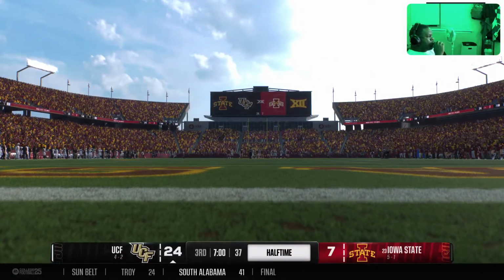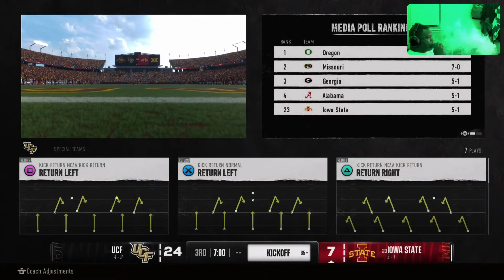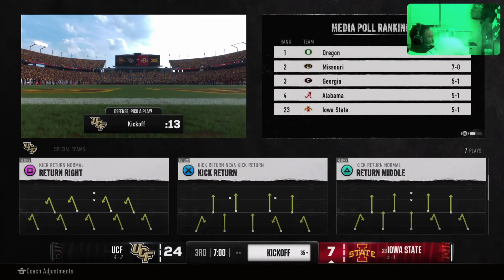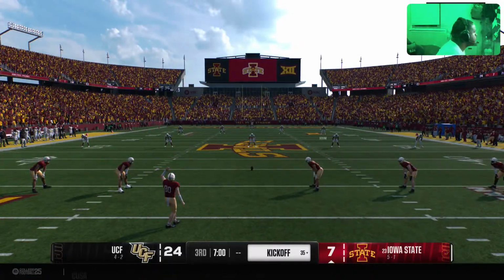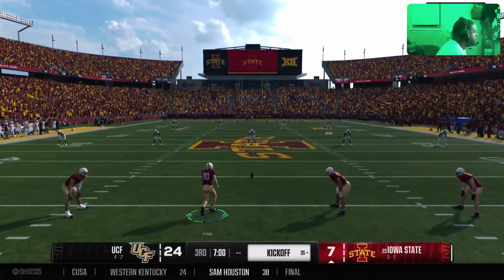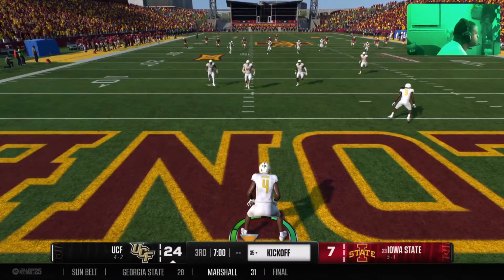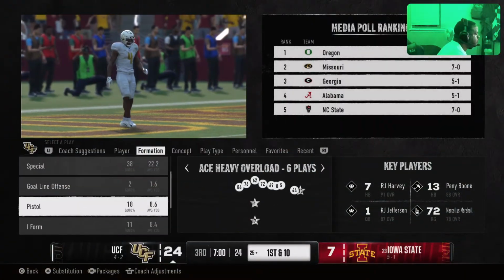That means it's time to join Kevin in our halftime update. UCF 24, Iowa State 7. The Cyclones will boot it away to start the second half. No return coming. He'll call for the fair catch.